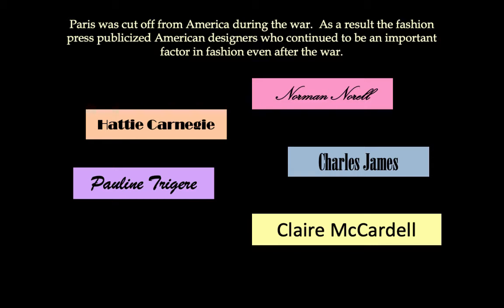So, reminder, Paris was cut off from America during the war and most of the world. It's no longer the fashion capital during World War II. So, as a result, fashion press really did work on giving publicity and attention to the American designers that really were a big factor. They were really influential. It was believed this was going to be temporary, but it turns out this had influence all over the world, and it lasted even after the war.